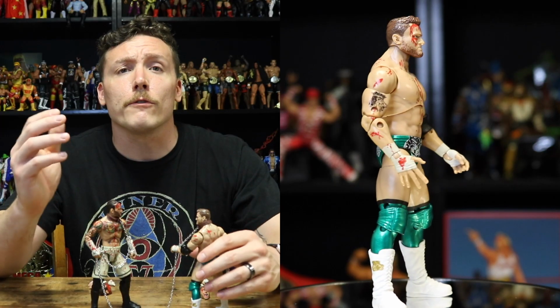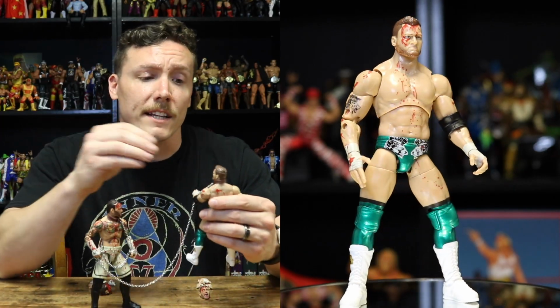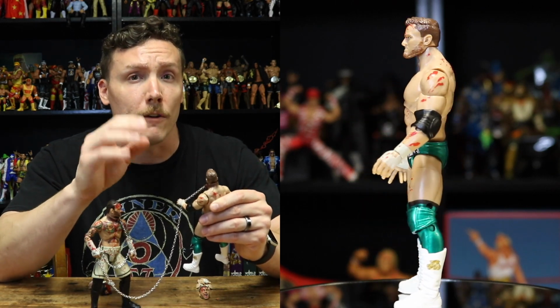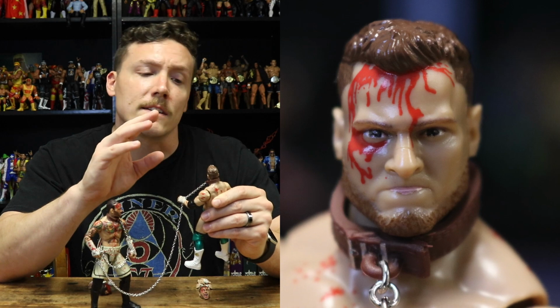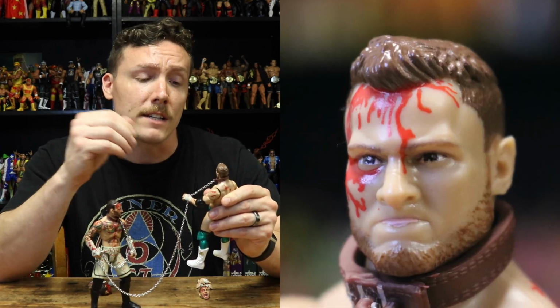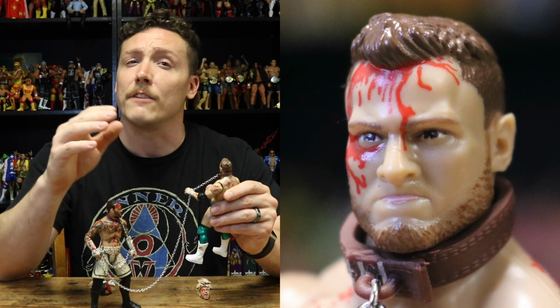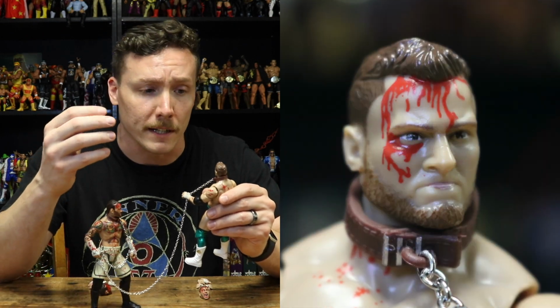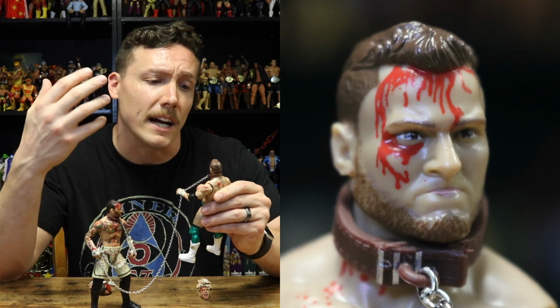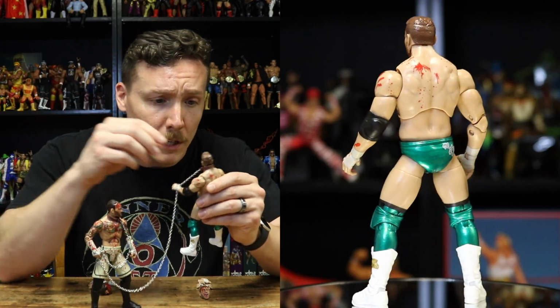Let's begin with an overview of MJF, and the head scan that comes on this figure initially is probably Jcfigz's best work of an MJF head scan. The beard looks excellent, the hair, the lip is kind of puckered. It definitely resembles MJF the most out of any of his other figures in my opinion. Now you can see the blood trickling down his face. There's no blood stain in the hair, however. That's not anything to worry about at all.